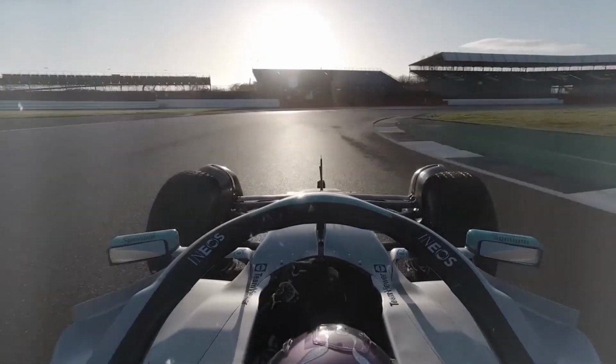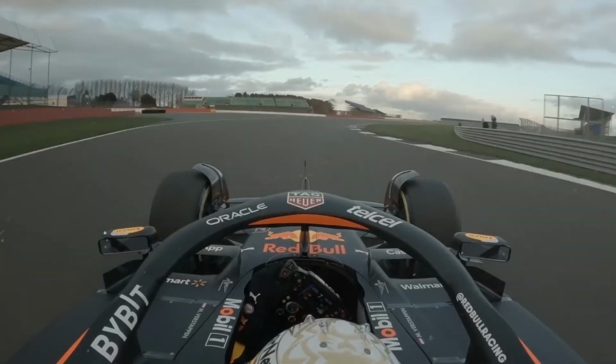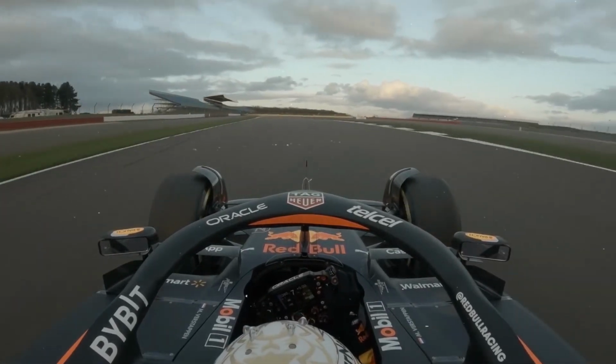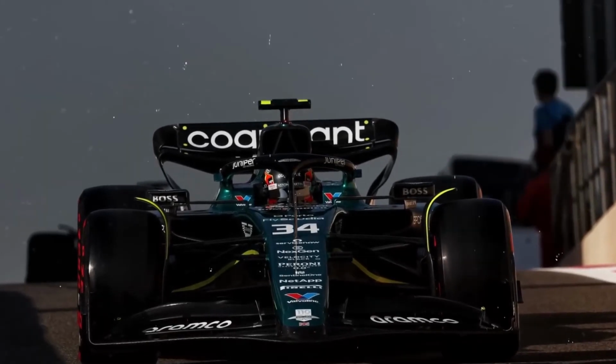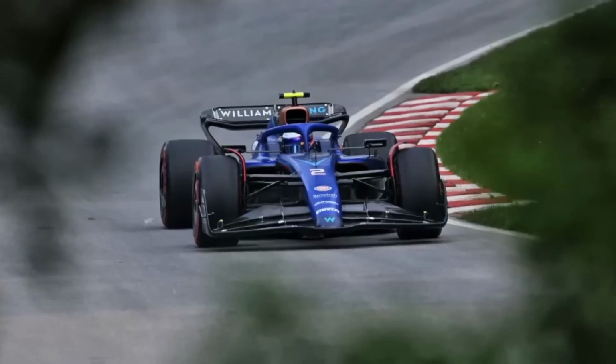The Vegas circuit is throwing in its own curveballs. There are not many corners, a whopping 1.9 kilometer straight, and fewer braking zones than a grocery store parking lot. Translation? The tires are in for a chilly season. Less load on the tires means less tire temperature. It's like trying to get cozy by the fireplace, but the firewood is playing hard to get.